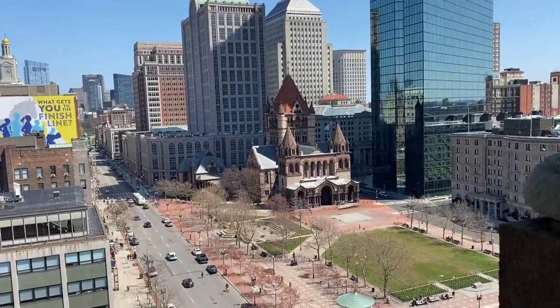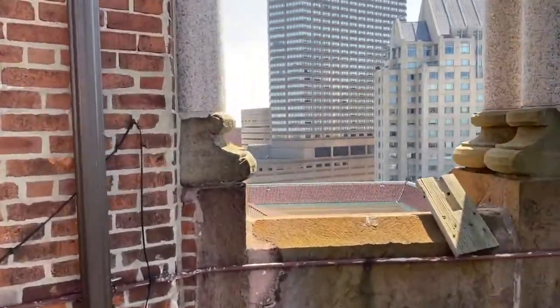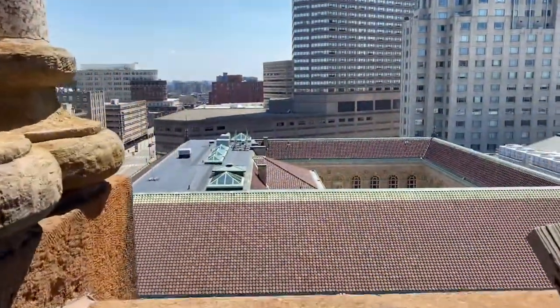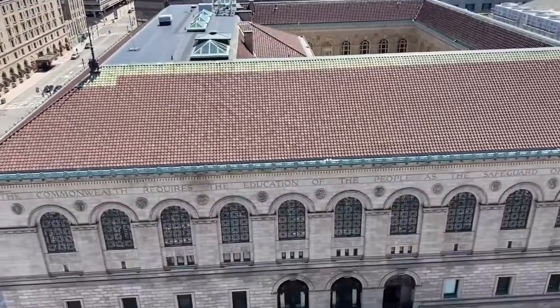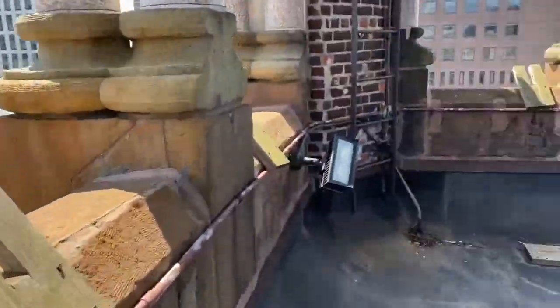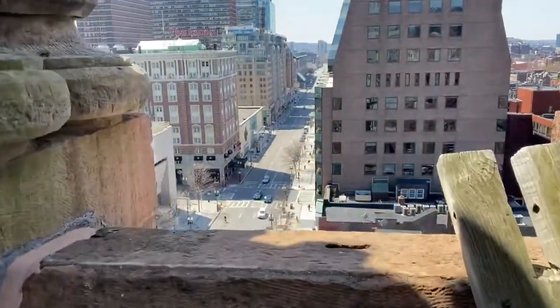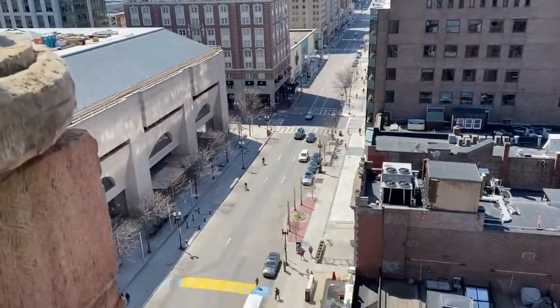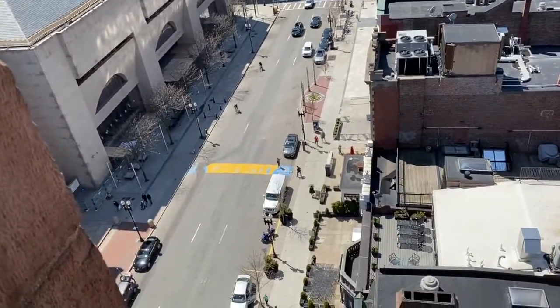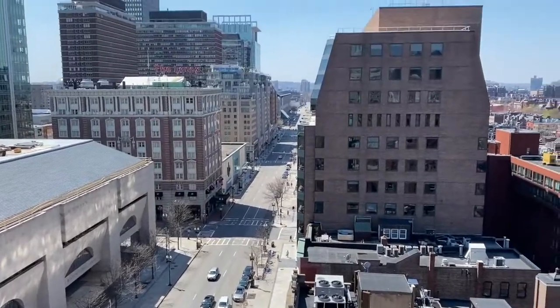This area of Copley Square contains the densest concentration of National Historic Landmark buildings anywhere. There are three right here: the Boston Public Library, Trinity Church, and Old South Church. Nowhere else are three National Historic Landmarks in such close proximity. And down here, the marathon finish line. It's a pretty great view from up here.